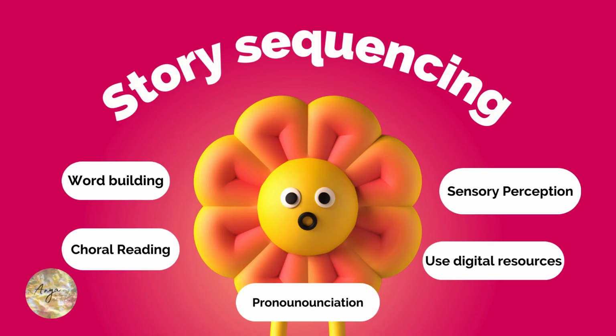If you want to improve your child's reading ability through story sequencing, you can use all the digital resources nowadays. So this story sequencing improves sensory perception, pronunciation, choral reading, and word building. If I want to elaborate on this, once you finish reading a story together, ask children to sequence the events by placing cards or sentence strips in the correct order.